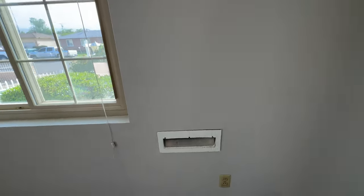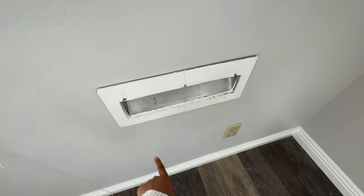Here's the closet. What I really need to start thinking about is where I'm gonna put all my clothes. I have a lot. I also want to drywall this. This is like a mail slip.